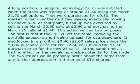At that point, a roll-up was executed by selling the March 22.50 calls at $2.60 and purchasing the March 25 calls at $1.40. This action served two purposes. The first is that it took $1.20 off the table, reducing the portfolio exposure and freeing up cash for use elsewhere. It also locked in a profit of 40 cents: $2.60 sales price minus the 80 cents purchase price for the 22.50 calls, minus the $1.40 purchase price for the new 25 calls.